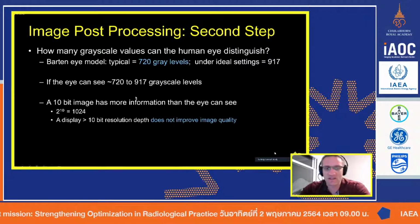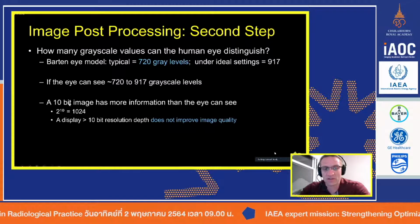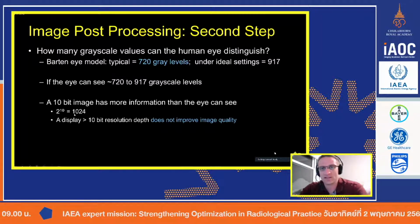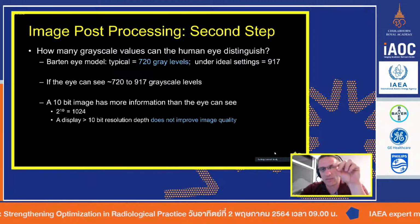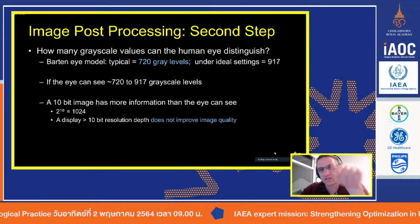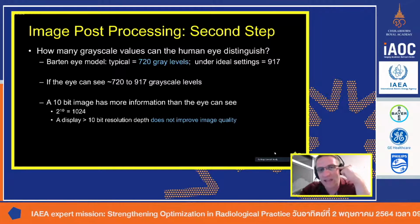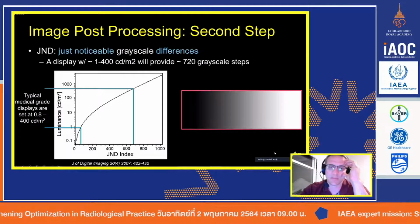So if our eyes can see somewhere between 700 to 900 grayscale levels, that means our images don't have to be any better than a 10-bit image, because 2 to the 10 is 1024. And therefore, our eyes cannot see 1024 grayscale levels. And so by changing the bit depth, if someone ever came to you and says, I can make your images better if I give you a 12-bit or a 16-bit monitor or a 12-bit or 16-bit detector, you can just laugh at them and say, that's fine. I'm not buying it though, because my eyes can't see that. My eyes can only see at most up to about a 10-bit monitor or a 10-bit image.